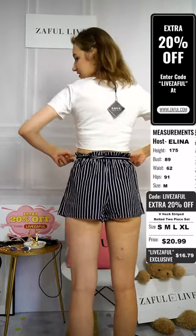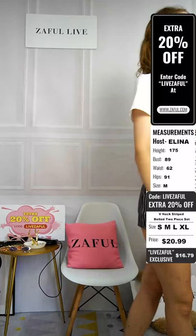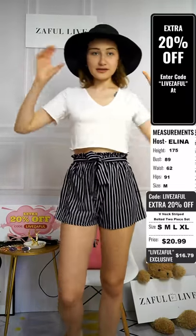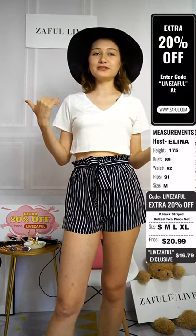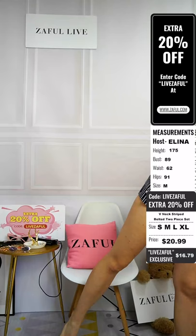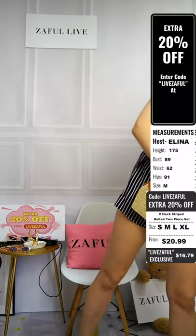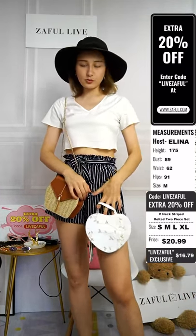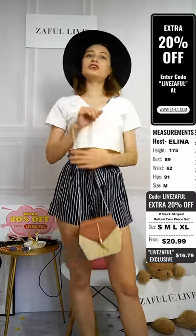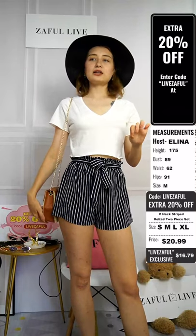You can see it looks really so cool, but a little bit short, but at the same time, I feel comfy. I really like it. I have this kind of hat. Let me try. Oh, I think like this, it makes the outfit look elegant. What do you think? And let me take a bag. I have this kind of bag. I think it looks nice. Or you can choose, guys, the hard one, white. Both, I think, look good. I'm wearing medium. Also, we have small, large, and extra large. And three different colors: deep blue, yellow, and white.